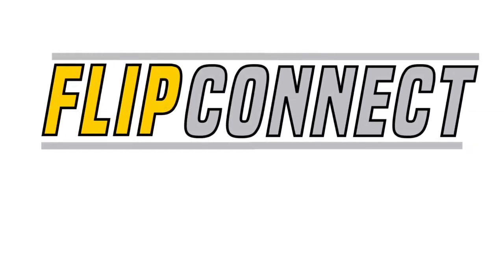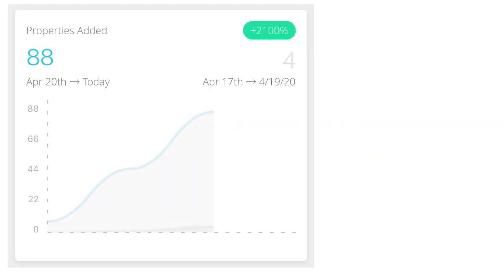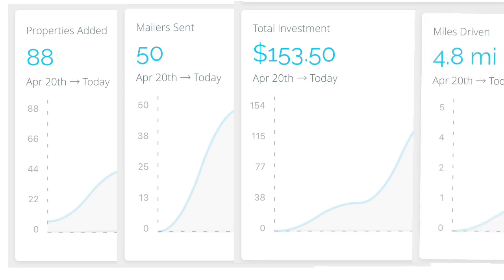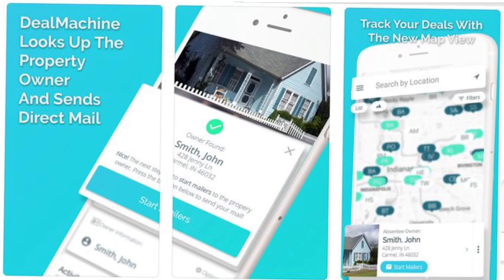Once you're finished driving for dollars, you have access to real-time data where you can track the properties added for each individual day. You can track the mailers sent, total money invested towards your marketing campaigns, as well as the miles driven. So many back-end tools that can keep you organized and on track in order to dial in and identify those highly motivated leads.